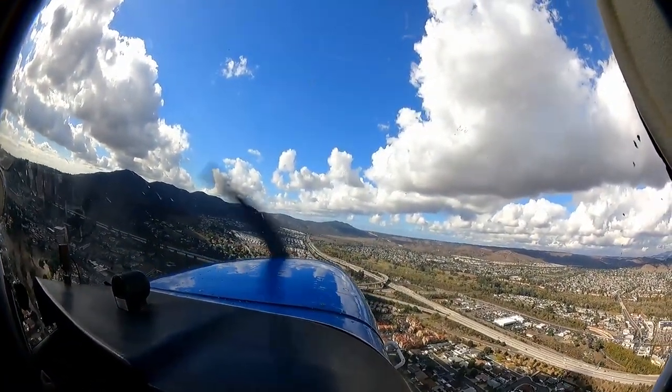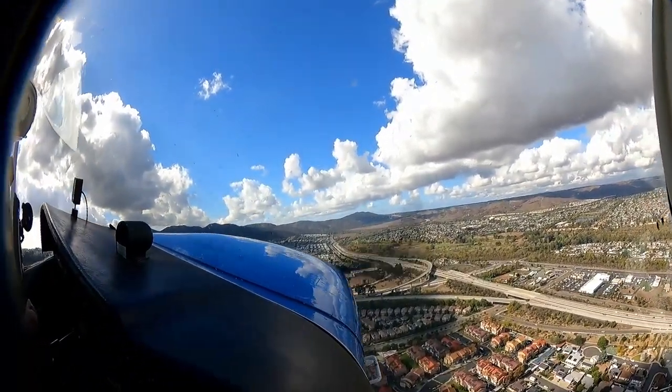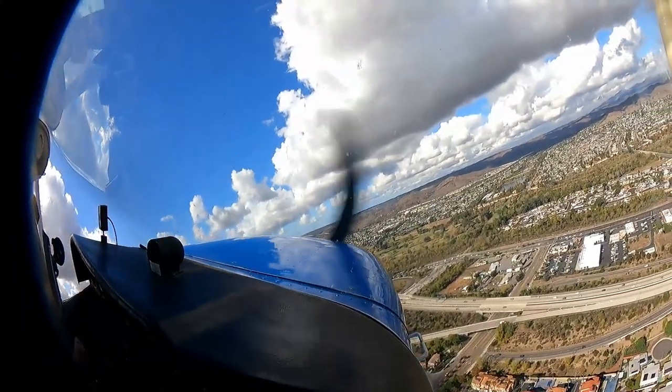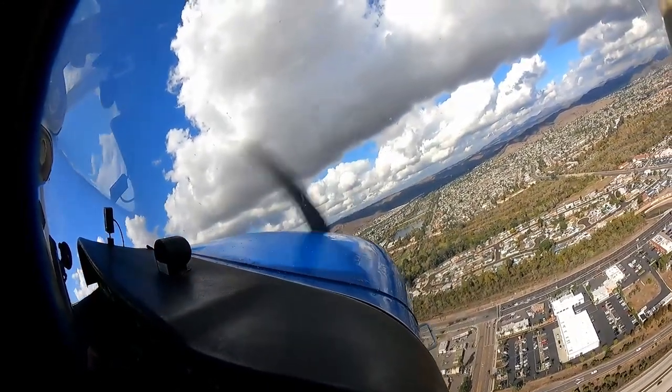Clear right and turn right. That was a very, very good low approach with crosswind and everything. It's good to experience it. Yep.